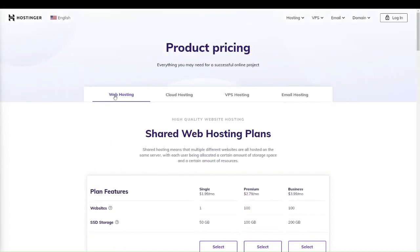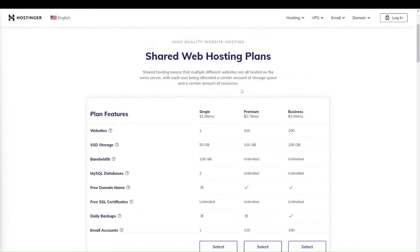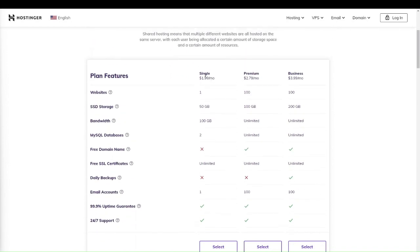If you go onto Hostinger's website and click on their product pricing, you can see with their web hosting, they have 3 shared web hosting plans. With the shared hosting plans, they come in single, premium, and business. And you can see they start off really affordable. You can start as cheap as the single, about $2 a month, up to about $4 a month for business. The main difference between all of these is the number of websites you get. With the single, you get 1 website associated to that plan, but with premium and business, you get 100 websites for that plan as well.